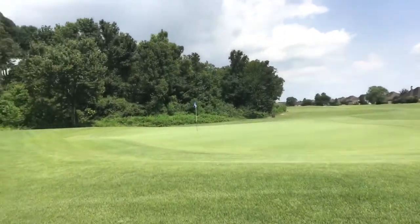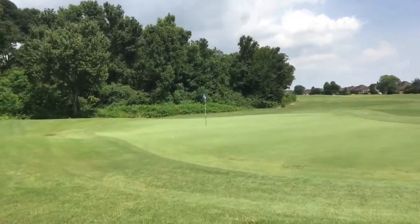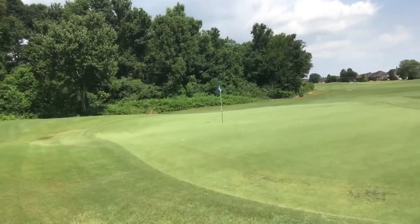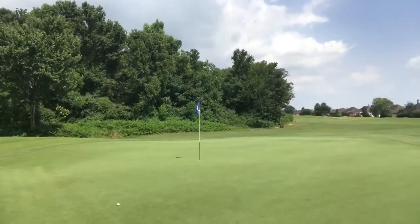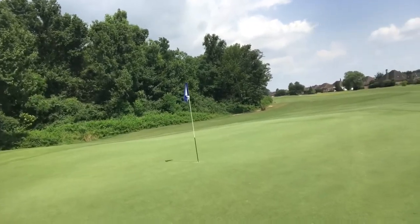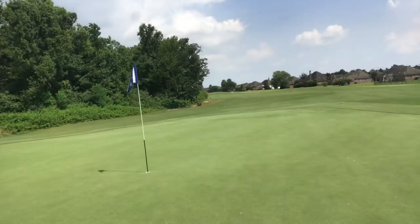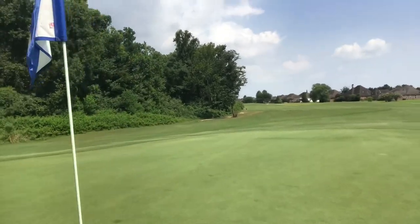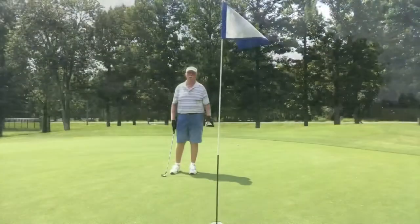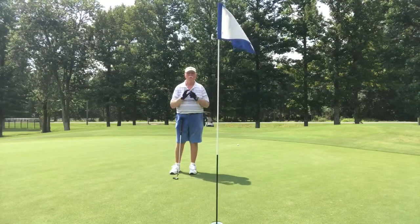Okay, we did go a little long. Downhill putt. Eh, I don't know. I quit counting. All right, let's tell you what. Let's count it off. I'm going to step it off. Ready? 3, 6, 9, 12, 15, 18. We'll call it 21. All right, folks. Sorry, I tripped over my new aids today.